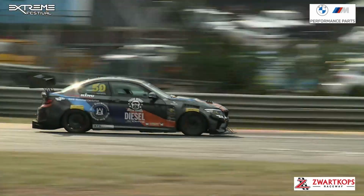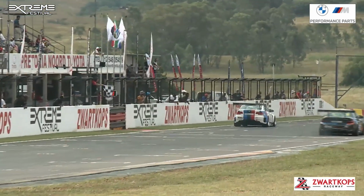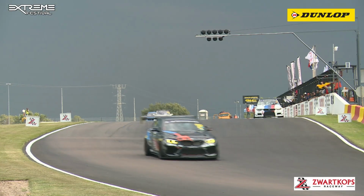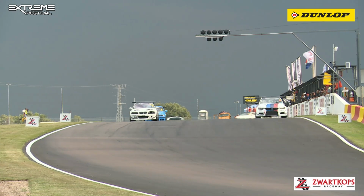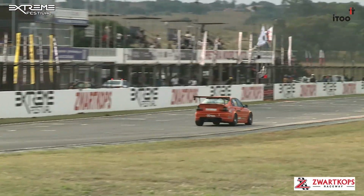The M2 might step by and get ahead of Leon as well. If he's not able to cross it, he's crossed it just in time. Just in time to miss out there on Gary Martin, spoiling his day even more. Oh, Leon's dropped down to 6th place overall.